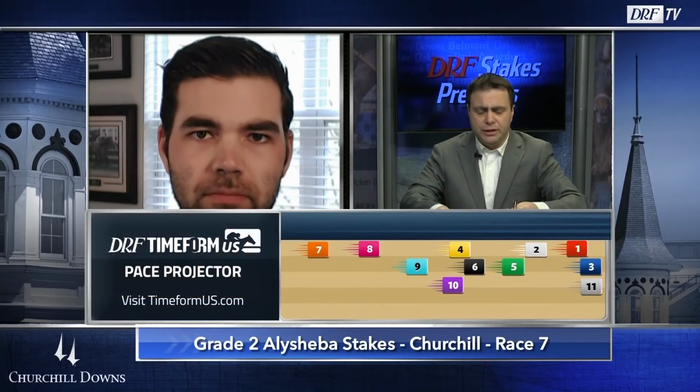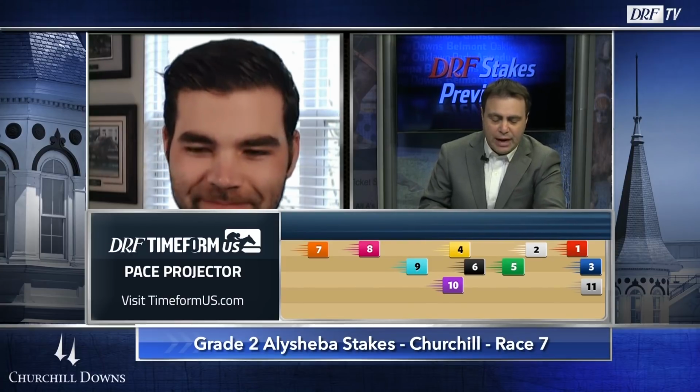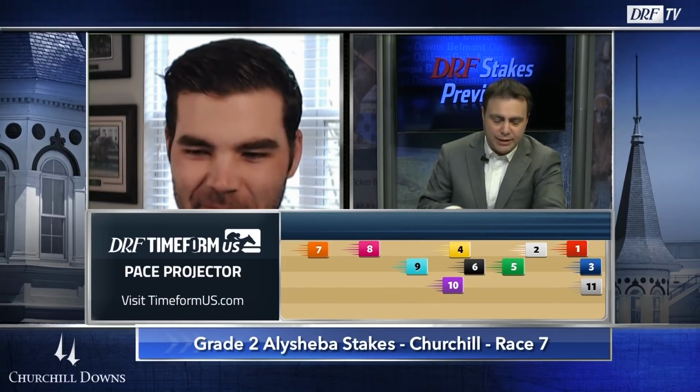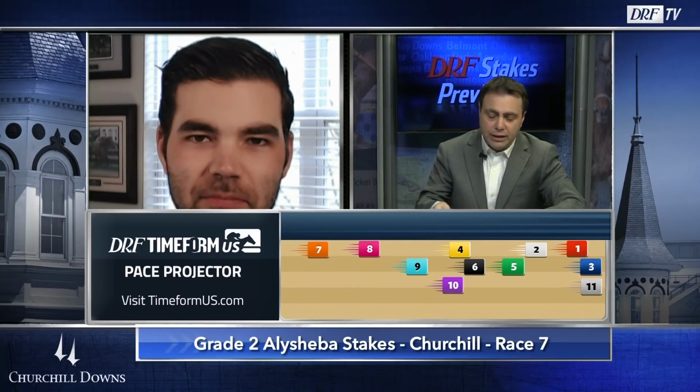Let's throw up the pace projector from Timeform US, and let's see where Timeform US has the field as they pass the half-mile pole. And our old friend, the number 3, Prime Attraction, is expected to be setting the pace along with the horse on the far outside. That is the number 11, Copper Bullet.